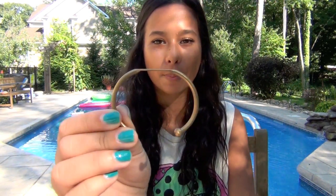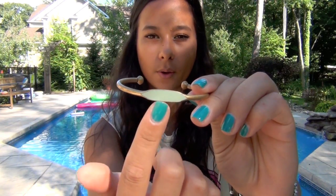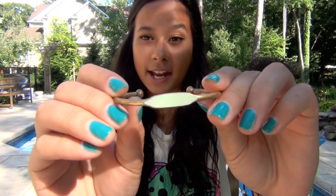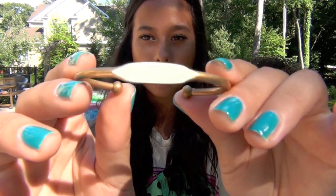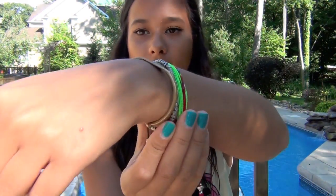The next on the list is most worn accessory, and I have two, and I couldn't think of which one I liked more, but I wore them both almost every day during the internship that I had. The first one is this bracelet from Anthropologie, and it's this gold little bangle, and it's got a little turquoise design, I guess you want to say. I really like this because it fits my wrist really well. I have pretty small wrists, and it doesn't look huge.